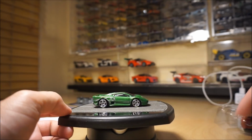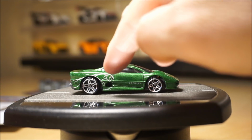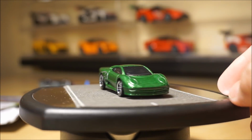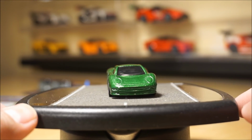Okay, so there's the Jag. It's got the Jaguar logo on the side. That's pretty cool. All green, British Racing green, if you will. Okay.